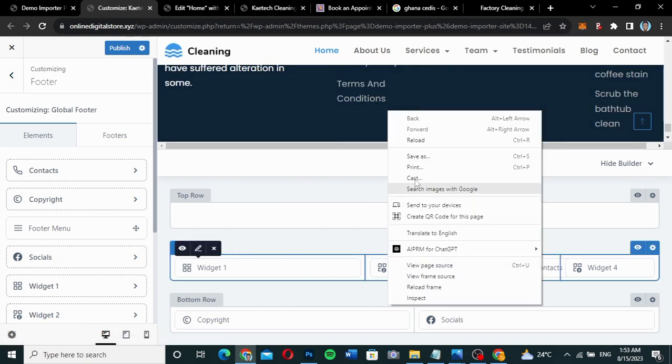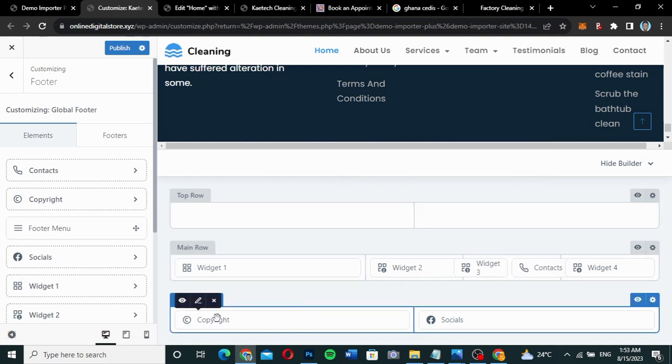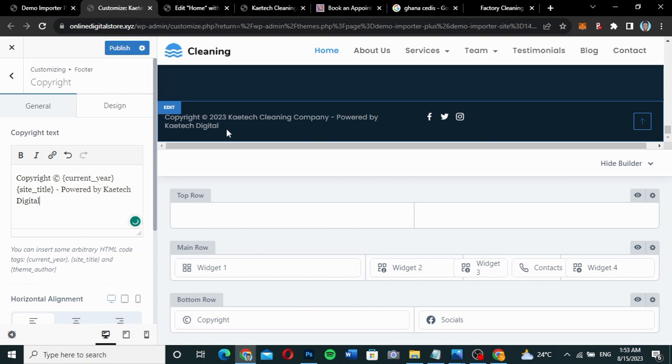This is how the footer is set up over here. So you can change the widget. You see, this one is the copyright, so I'm going to change this one and make it my own. As you can see, powered by theme author. So I'm just going to remove the theme author over here and say Kitech Digital, and if you scroll up, you're going to see powered by Kitech Digital.